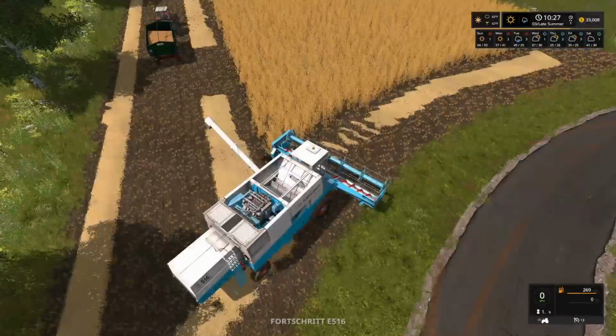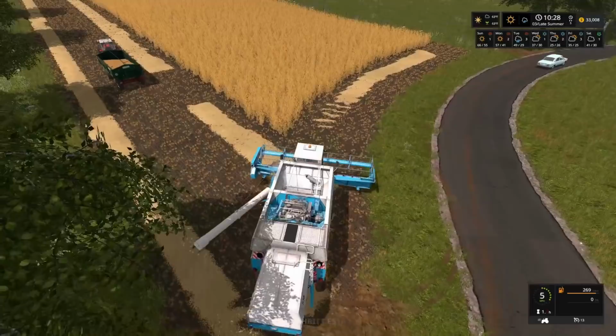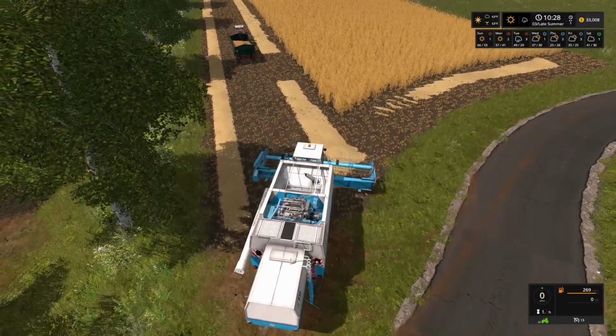Let's turn that off there. Hop back into the combine. What I'm going to do is finish this up. We have been doing a lot of combining. I'm going to finish this up.